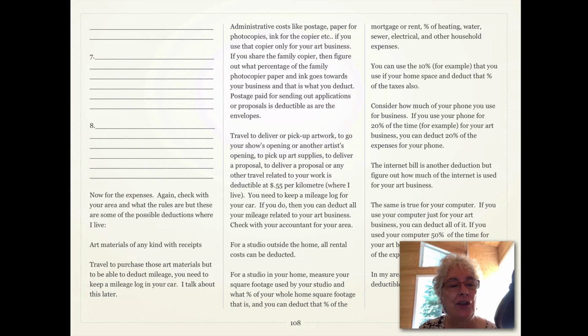Now for the expenses. Check in your area about the rules, but at the same time, these are possible deductions that you can have. Art materials of any kind, if you have receipts. Travel to purchase those art materials. You can deduct mileage. You need to keep a mileage log in your car. Administrative costs like postage, paper for photocopies, ink for the copier. If you use the copier only for your art business, if you share the family copier, then figure out what percentage of the family copier paper and ink goes towards your business, and that's what you deduct. Postage paid for sending out applications and proposals is deductible, as are the envelopes.